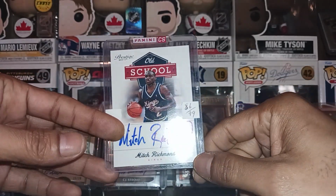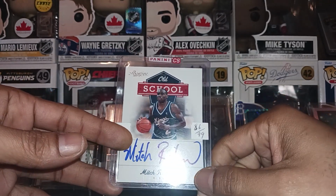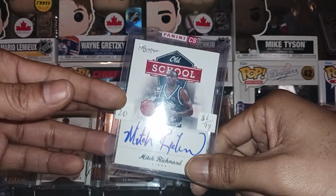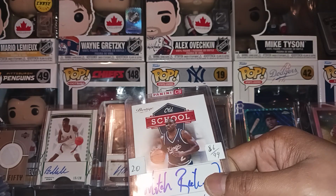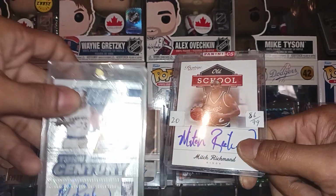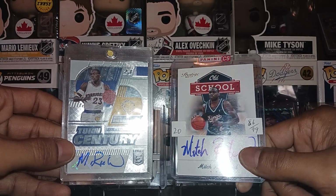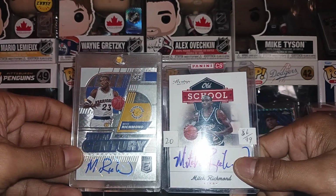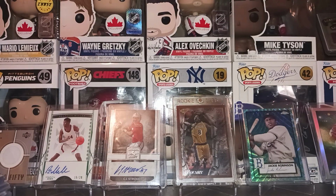So this Mitch Richmond, I would keep this anyway, just the on card. The other one isn't. So I got this nice Mitch Richmond. I think I got the Mitch in arm's reach too. Give me a sec. Mitch. And then we got the Mitch here, the Golden State one. So now do I go get his Washington one and maybe a Lakers one? Complete set of Mitch. A nice Mitch Richmond autos.